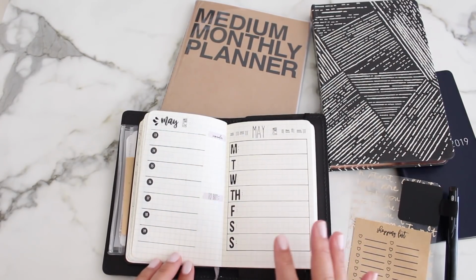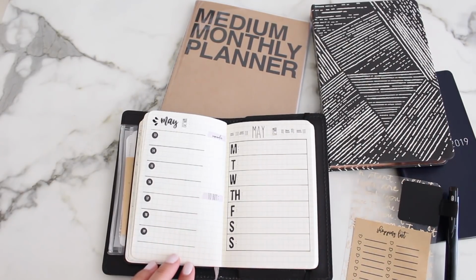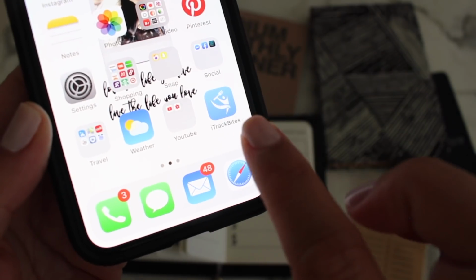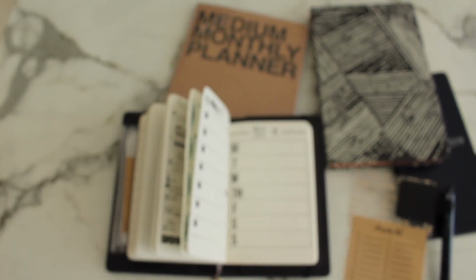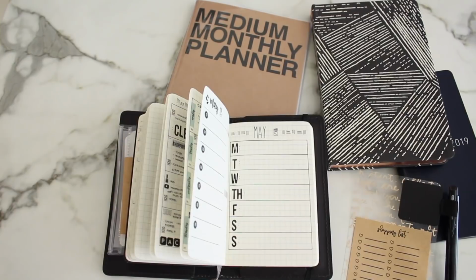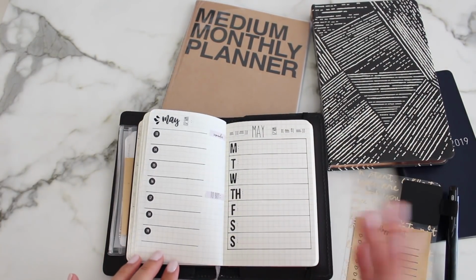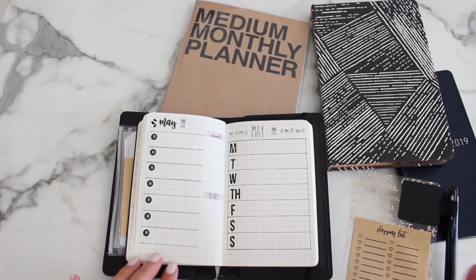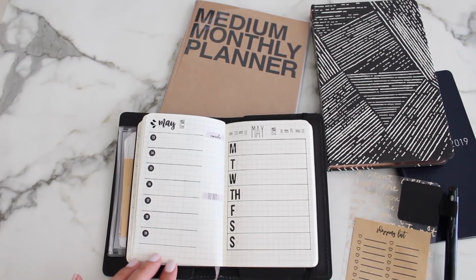And I dropped the whole fitness thing, like logging it in my planner system, because I use my phone now. Really quick, this is the app that I'm currently using. It's called iTrackBites. And that's basically what I've been using to track all of my food and workouts and stuff. And I've been loving it. So I don't feel like it's tedious to log it into my notebook or my planner and then log it in here. So yeah, that's definitely been working.